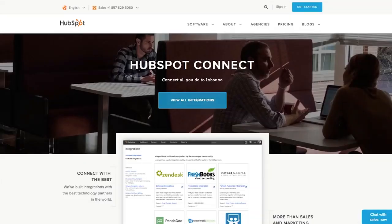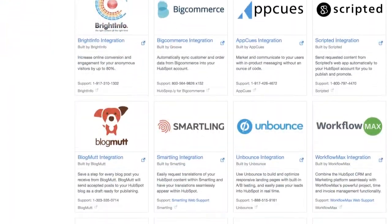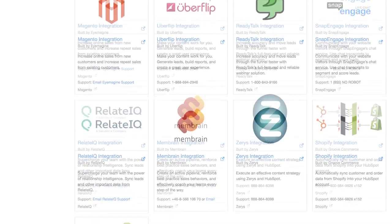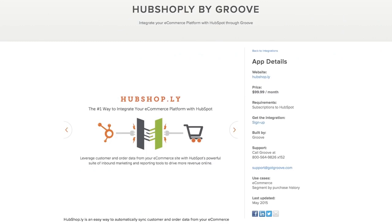Your CRM system is just the beginning of all the tools you can integrate with HubSpot. HubSpot Connect is HubSpot's integration platform. It's a library of carefully selected, quality integrations with some of the most popular sales and marketing tools. Browse the integrations and connect the tools that are an important part of your marketing machine in minutes. Setup is easy, and there's no additional cost for the integration.